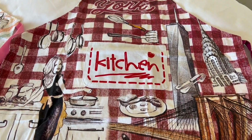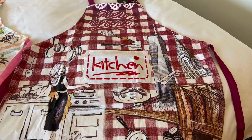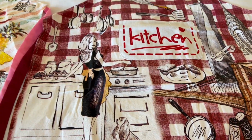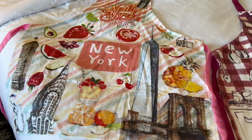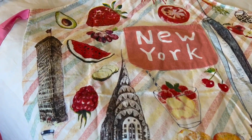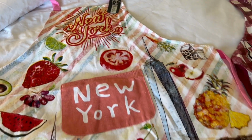As promised, here's my haul. This is what I got earlier today. I bought 2 aprons. Both of them costed me $10. One is for me. This is the first one. So this is for me when I'm going to cook, and the second one is for a very special person. I'm not going to name her because she watches my videos and she'll know that I bought something for her. But the second one is for a very special person and I'm going to give it to her when I see her.